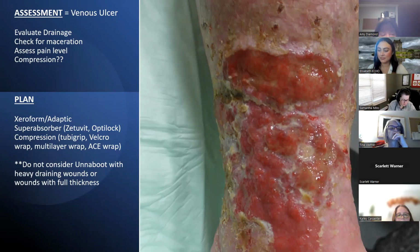I see from some other clinics, they just kind of arbitrarily, across the board, use Unna boots for everything on the leg that's a venous ulcer. But heavy draining wounds really should not be put in Unna boots because you're trapping and making everything more wet. You want this changed every day. Unna boots, you're not changing every day. So when you have heavy draining wounds, it's better to get that off or you're going to risk infection. Next slide.